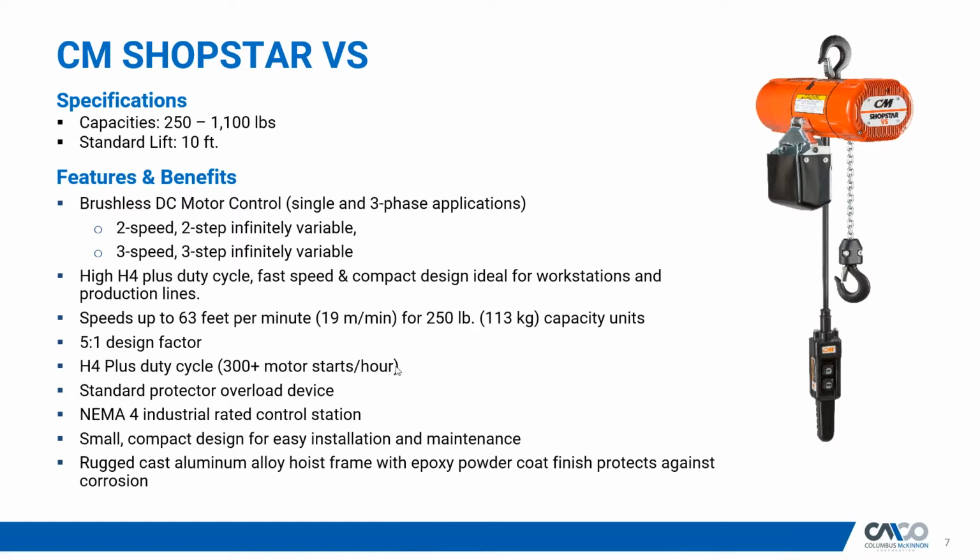So it really gives you a lot of versatility when you're purchasing these hoists, because you can purchase one hoist but configure it and adjust it to fit multiple applications and considerations. With the Shopstar VS, again, it comes in a single phase or three-phase application, 250 to 1,100 pound capacities. It's going to come in a 2-speed or 2-step influence variable or 3-speed, 3-step influence variable. It has the high H4 plus duty cycle motor. And again, this hoist really stands out for its lightweight, small, compact design for an electric chain hoist.